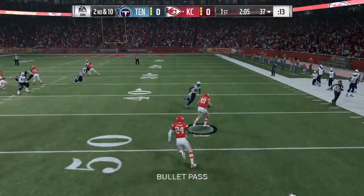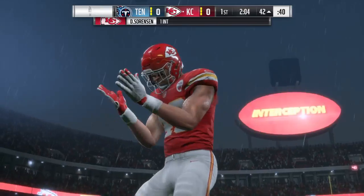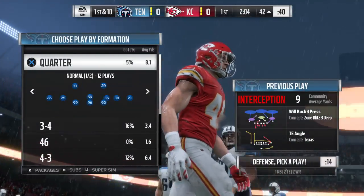Looking to hit Matthews, but it's intercepted. He's picked off just shy of midfield. And the return this time will go out to the 42-yard line.